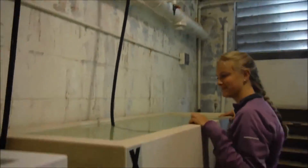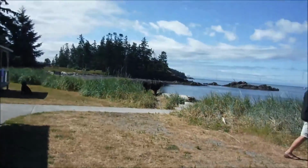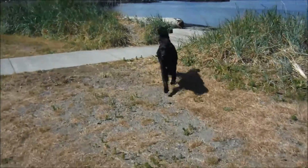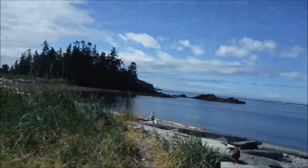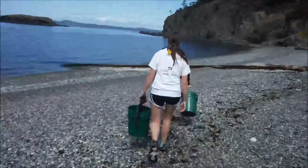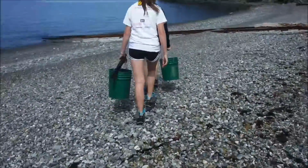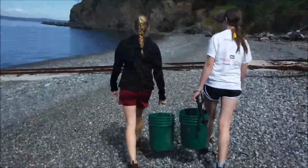Excellent. So we are going out to go collect some crabs, us 3 lady interns here. And here's a dog, and a man, and another dog. Hello. And here's a bucket to collect crabs. Correct. To the tide pools. So now that we are all a little more suited for crab digging, we are off on our way.